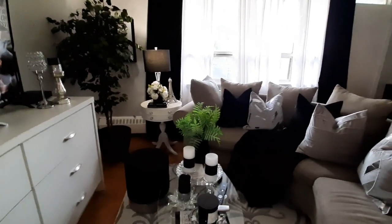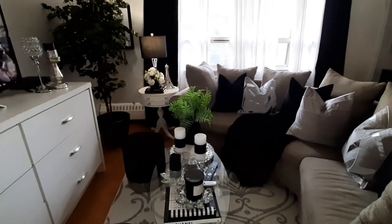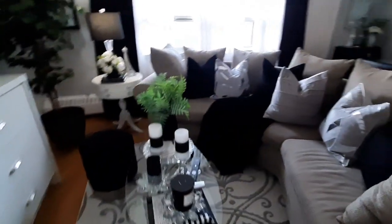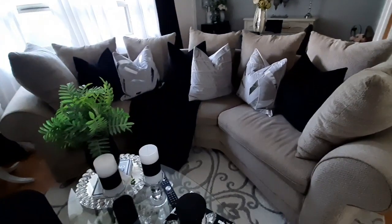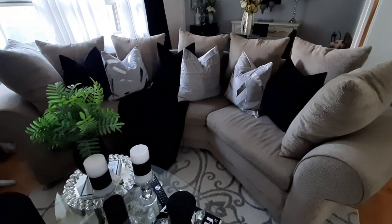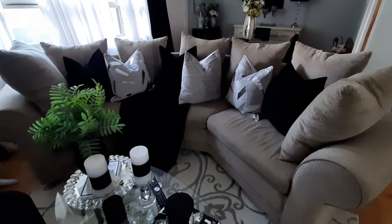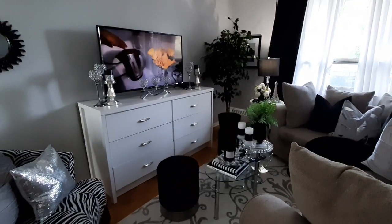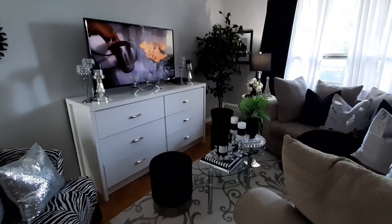So to give it more of a cozier feel when watching TV or watching movies, I decided to just place it here more in the middle of my living room area, which gives it a cozier vibe, and you're in front of the TV a lot better having it in this position.